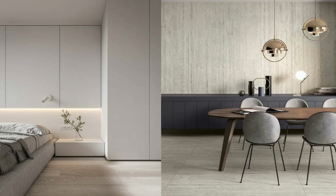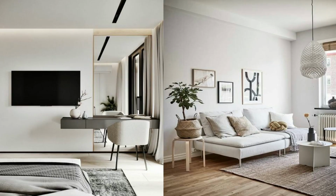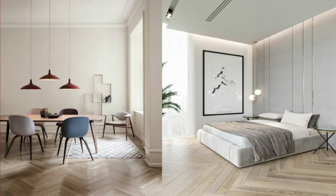You also find big windows, hardly any curtains. They also have a lot of neutral color palettes, with a lot of light gray and beige and light green and all that. So minimalist style is usually very simple, sophisticated, beautiful, and yet practical. You can never find clutter in this particular space.